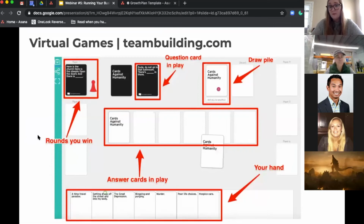Some virtual games that we've tried out in the last couple of weeks is Cards Against Humanity. I definitely recommend this. It's super fun. This website as well just has a ton of ideas. I know games are silly, but it's a great way to keep your mind challenged and take that break from work. And again, build that rapport with your team and think about something besides work together.